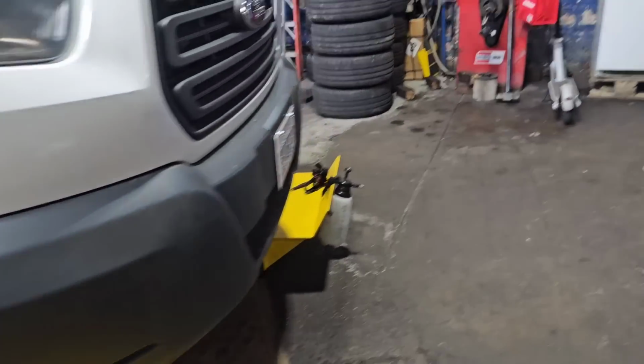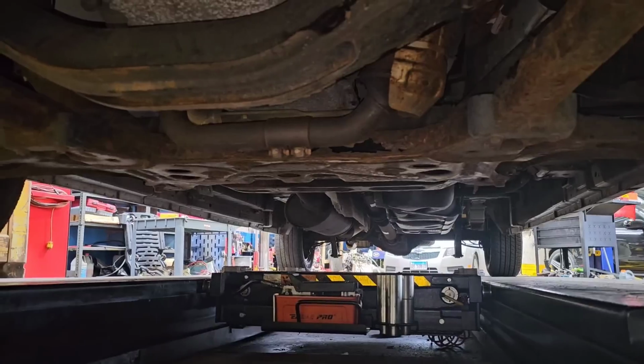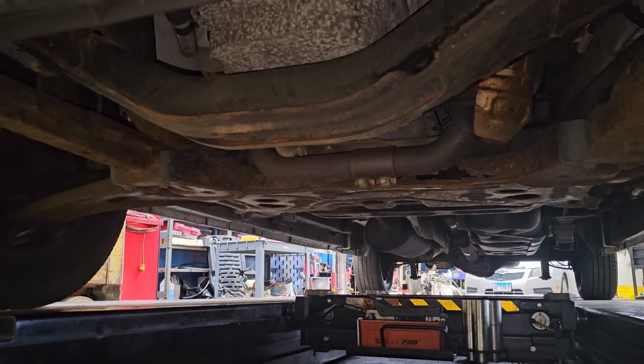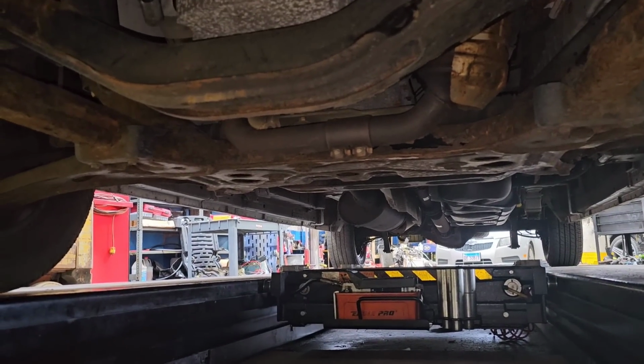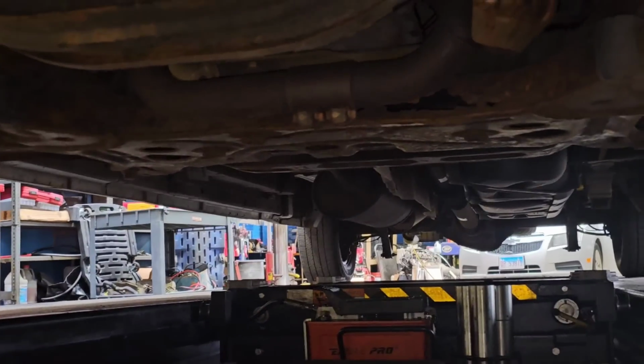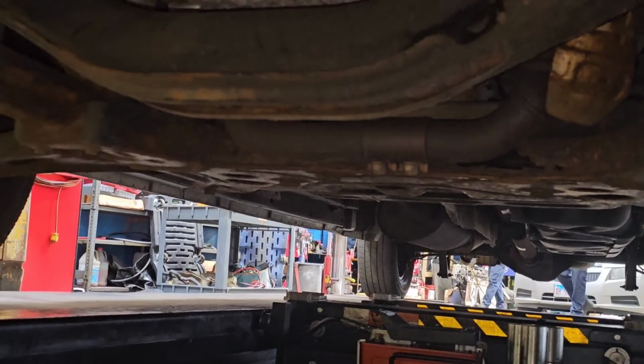Let me show you real quick. Somewhere around $2,200 to $2,300, and then I've got to drop the subframe out, and guess what? Just like all the other Transits, the subframe in this one is shot. It's rotten all the way across. You can put your hand inside the frame. And the frame behind the exhaust, and look, somebody's already done one side catalytic converter, but they didn't do the other side. Yep, the subframe's got to be replaced too.